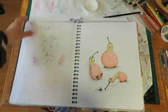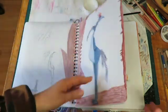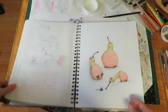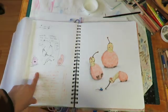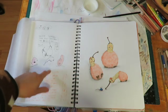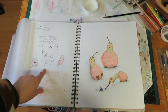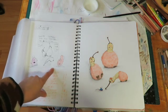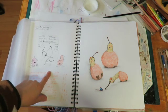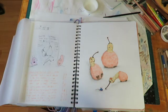Wait, did I? Okay, that was just one page. So, Sketchbook Revival. I didn't do very many of the sessions this time, but I did do a few, or my version, or was inspired by, but did my own thing.